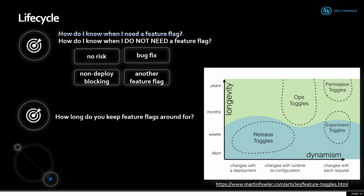And then operational toggles, you can see its line actually extends beyond the chart into years. That's an example of where you have some of those kill switches, maybe some logging related switches, that operationally you're going to keep indefinitely. Different feature decision providers offer the ability to mark them as permanent flags. In my own opinion, I don't believe that those types of flags should be created as feature flags. I think that using those inside the feature decision provider doesn't make sense.